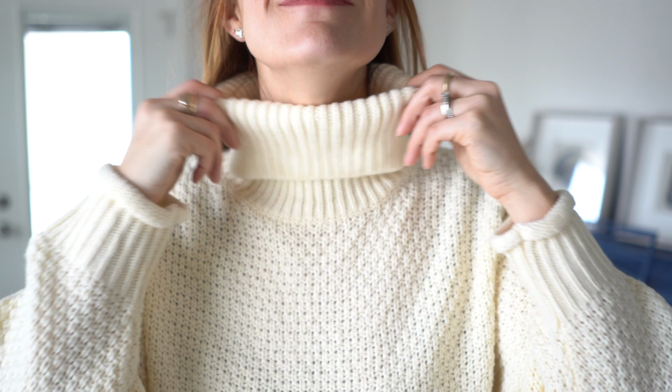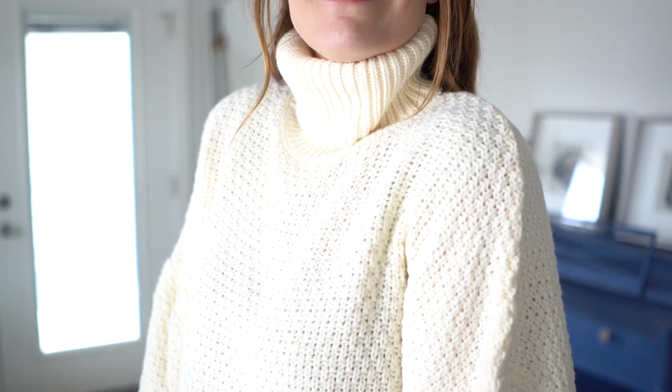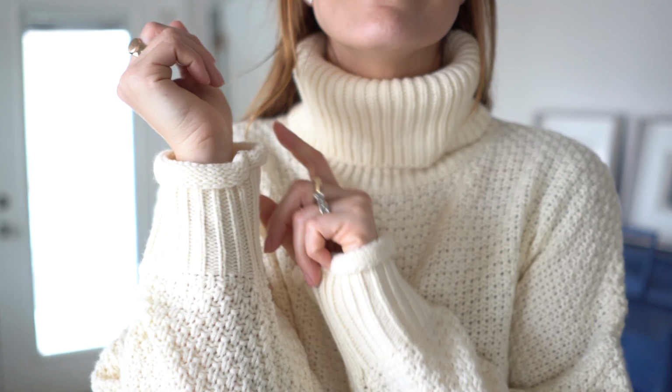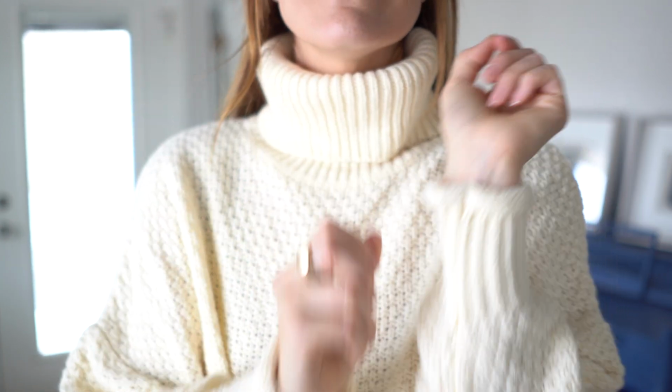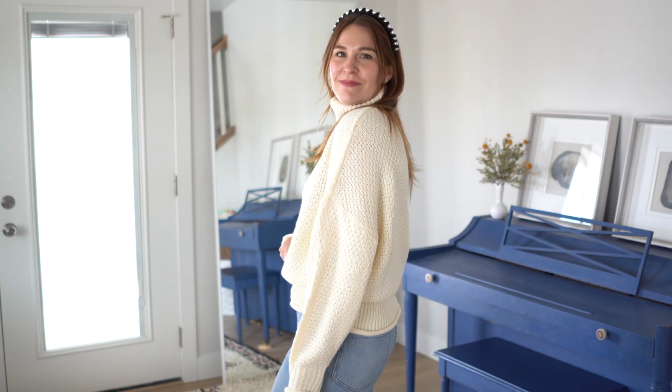Now, I am not what you would call a turtleneck kind of gal. I don't usually love chunky turtlenecks, but I think with the last year that we have had, I just want comfort. Right now I'm wearing it with jeans. You could wear it with sweats. You could wear it with nicer boots or casual sneakers. It's a really versatile option. Also, I am wearing a medium in the beige. I just feel like this is a really classy, versatile color to work with.